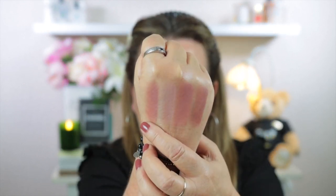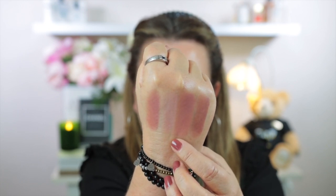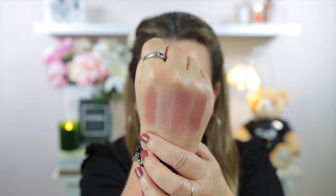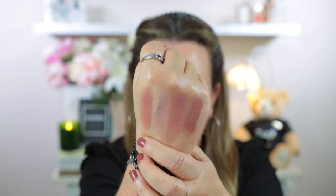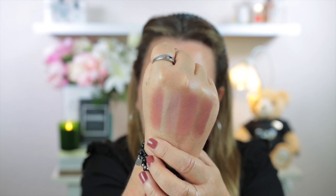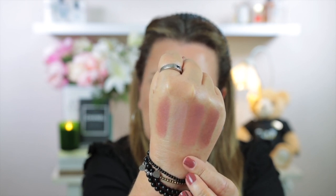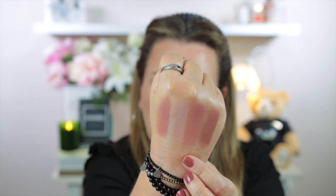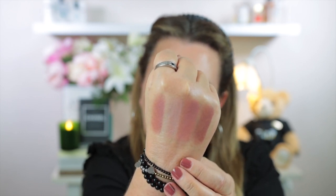I'm swatching them from left to right and top to bottom. So these are the shades, and from here across it's top to bottom and left to right. Now a couple of these are satins, and then another couple, I'm not sure whether they're satins or more of a creamy matte, but they feel beautiful going on. And you can see from the shades here that it doesn't really throw a huge amount of purple. It is more of the rosy pinks and the plums.